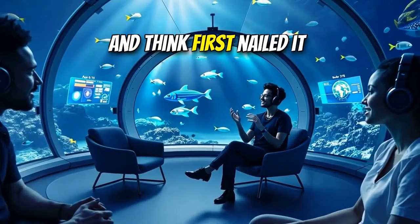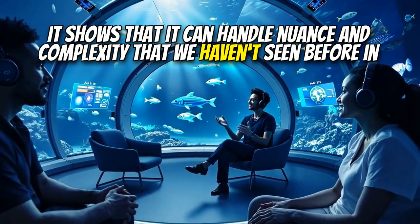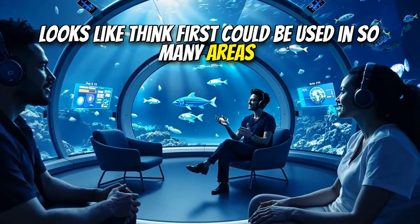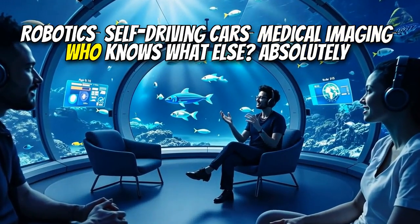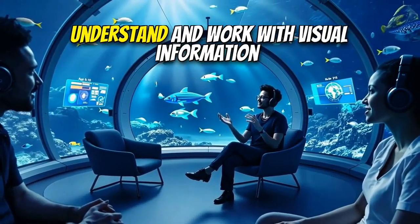Exactly. And ThinkFirst nailed it. It segmented the correct objects. It shows that it can handle nuance and complexity that we haven't seen before in image segmentation. Really groundbreaking stuff. Looks like ThinkFirst could be used in so many areas. Robotics, self-driving cars, medical imaging, who knows what else.